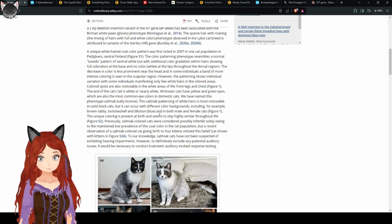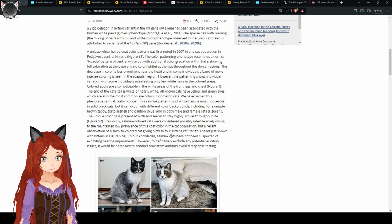The unique coloring is present at birth and seems to stay highly similar throughout life. Previously Salmiak-colored cats were considered possibly infertile solely owing to the maintained low prevalence of its coat color in the cat population. But a recent observation of a Salmiak-colored cat giving birth to 4 kittens refuted this belief. The cat shown with kittens is S.